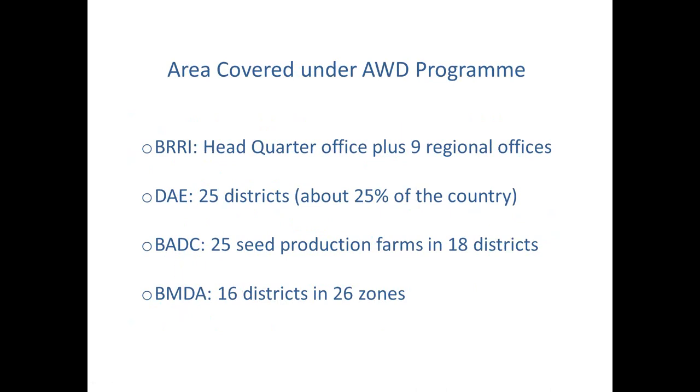So this alternate wetting and drying pilot program in Bangladesh covered almost the whole country. BRRI has a headquarters and 9 regional offices, and the Department of Agriculture Extension covered about 25 districts, which is almost one-fourth of the country. BADC also has an institutional setup all over the country, with 25 seed production farms in 18 districts. AWD has been piloted in these BADC areas, and the Bangladesh Multipurpose Barind Development Authority has applied these alternate wetting and drying activities in 26 zones.